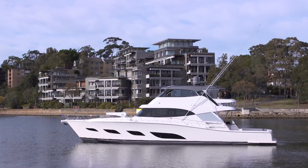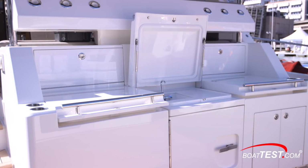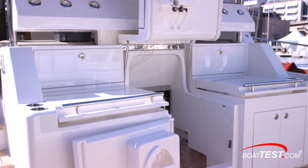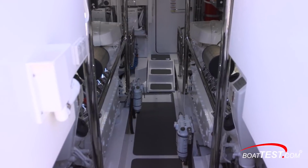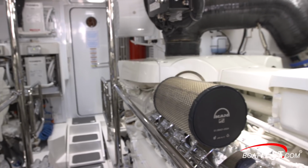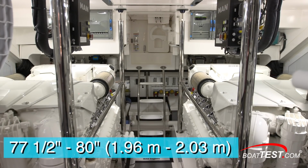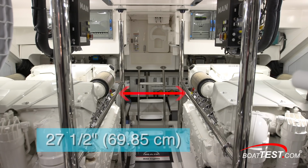Now, let's go back to the cockpit and inspect the engine room. The entrance is hidden by this clever design which raises up to reveal the hatch and stairs to the heart of this beast. Looking forward, we find the optional 1900 horsepower MAN 12V diesels. Looking aft, we see that the headroom ranges from 6 feet 5.5 inches to 6 feet 8 inches, and there's 27.5 inches between the engines.